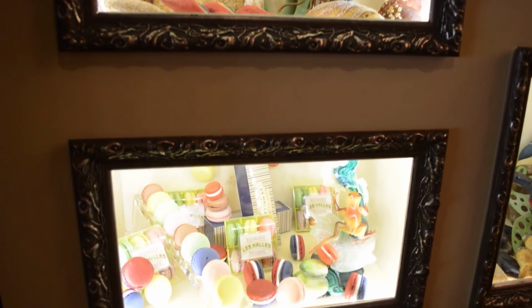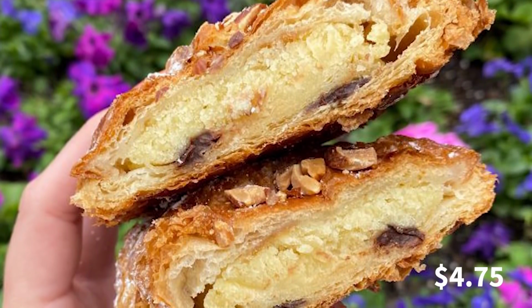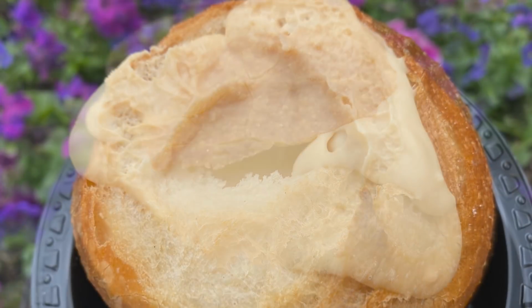A few of our favorites are the frangipane, which debuted a new look and added hazelnuts and chocolate. This one's $4.75, and the brand new brie-filled bread bowl. This one's $6.75. There's nothing like a bunch of melted cheese in your bread bowl.